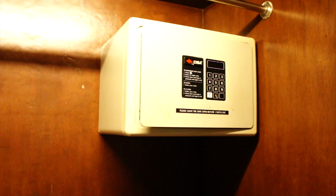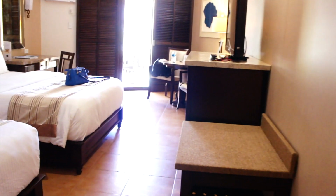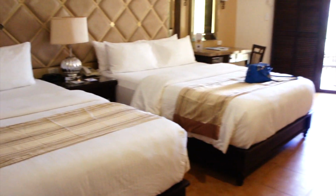And over here, we already put our stuff. So yeah, you get flip-flops or slippers. You get a robe, a really nice robe, an umbrella if you don't want to be in the sun, and this safe. I've used it a lot. It looks really safe and strong. And yeah, here's your OOTD. Excuse my appearance there. And let's go towards the bed.